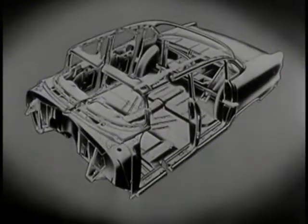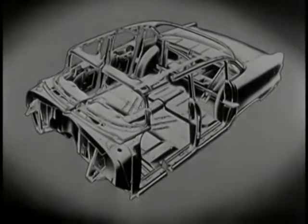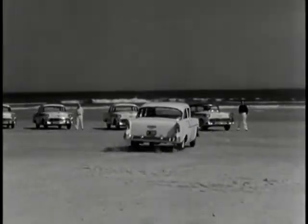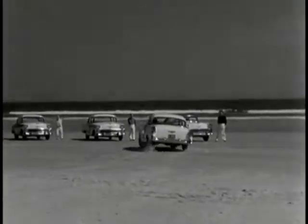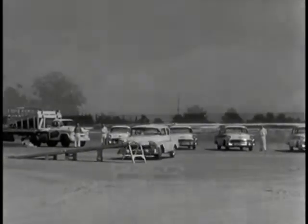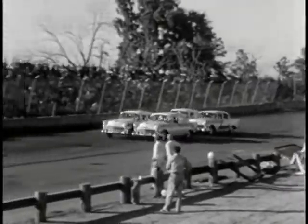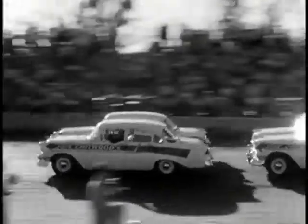Durability? Brother, that solid, sturdy, double-wall steel construction really gives durability to Chevrolet. Because here we are, heads up and running. A car that can do that means the world to you in your everyday driving. And talking about everyday driving, I'm sure you won't get tied up in many situations like this.